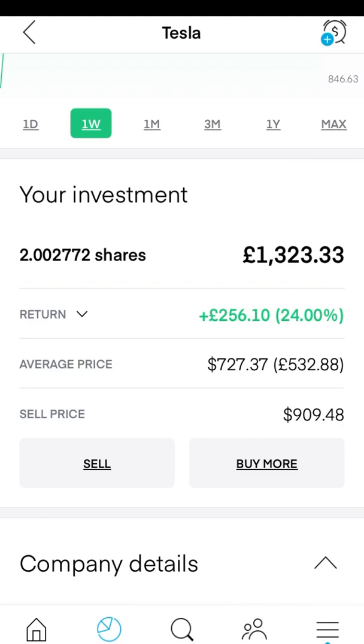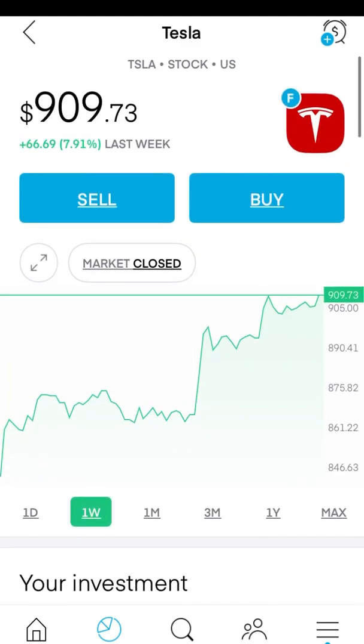So at the moment, the £1,300 investment overall, and the return is 24%. So my average cost is $727 or £532. So we've had a few good weeks for Tesla regarding news. They smashed the Q3 vehicle deliveries, and they also smashed the Q3 earnings. Again, this is all good catalysts for this stock.